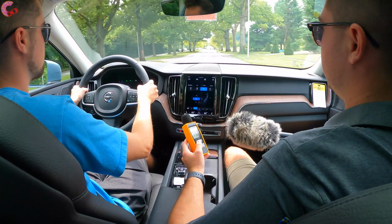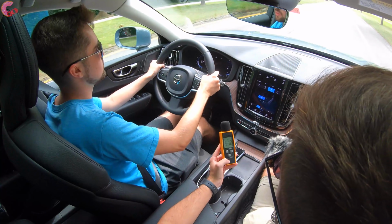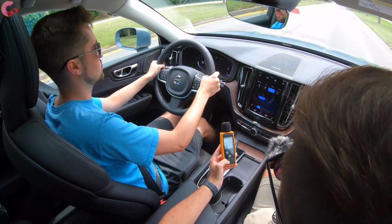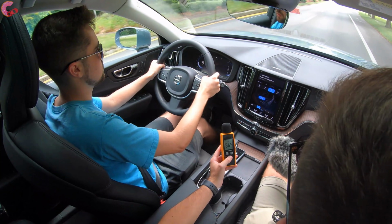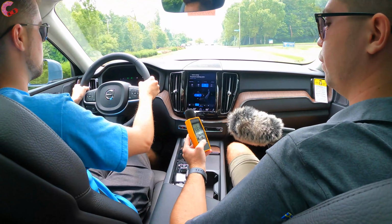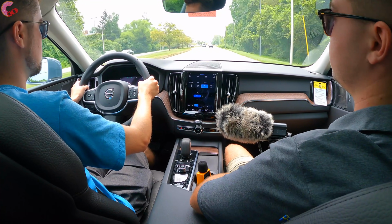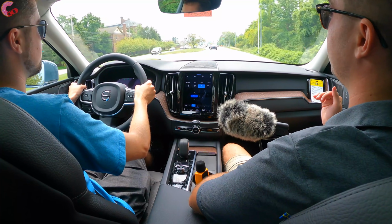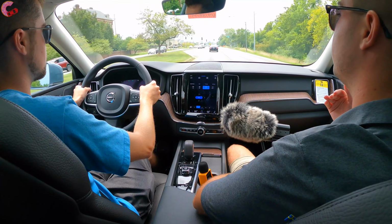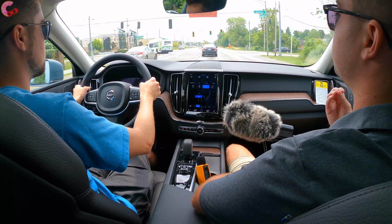Alright, let's go ahead and get our sound level reading. Looking at 56.4 decibels, going 55 miles per hour. It's a very solid reading, and just overall this XC60 is a very, very comfortable product. It's comfort focused more so than even the Germans, so you're just going to have a very quiet, luxurious experience with awesome seats.